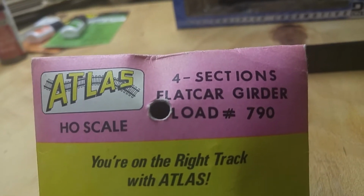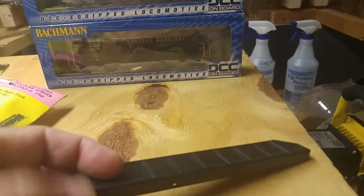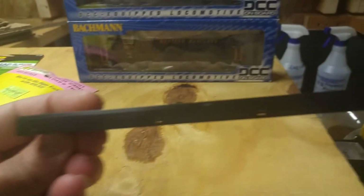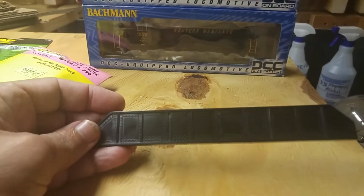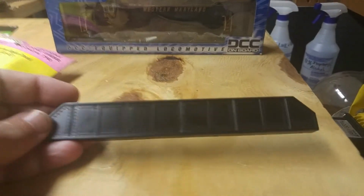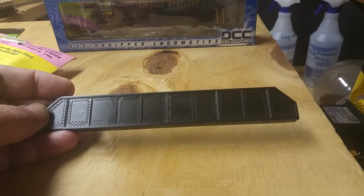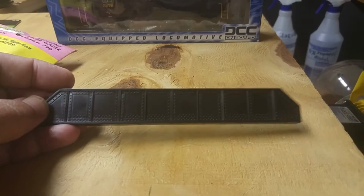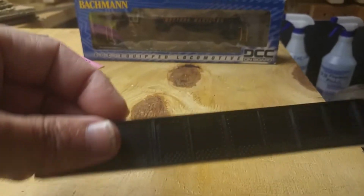And what they are, they're flat car girder loads. 4 sections in each envelope. And what I'm going to use them for, since they've got the holes, which I probably won't use, I'm going to make my own bridges. And all I have to do is glue these sides on a piece of metal or wood or whatever I use to build bridges with. When I go into that project, I'll have girder sides already here.